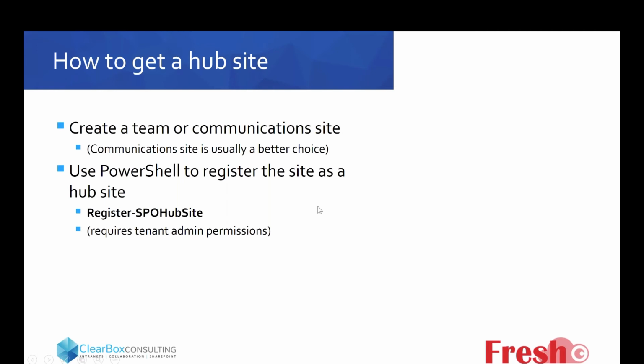Chris, tell us how to get one of these fine hub sites. Okay, so there isn't anything in particular that's special about a hub site when it starts its life. It's just a team or a communication site. And I think in 95% of the cases, you might expect communication site to be the right choice here. And that's just because of the kind of layouts and widgets that you can get on a communication site. When you think about what a hub is providing, that's probably the more logical choice rather than a team site, but it can be either.